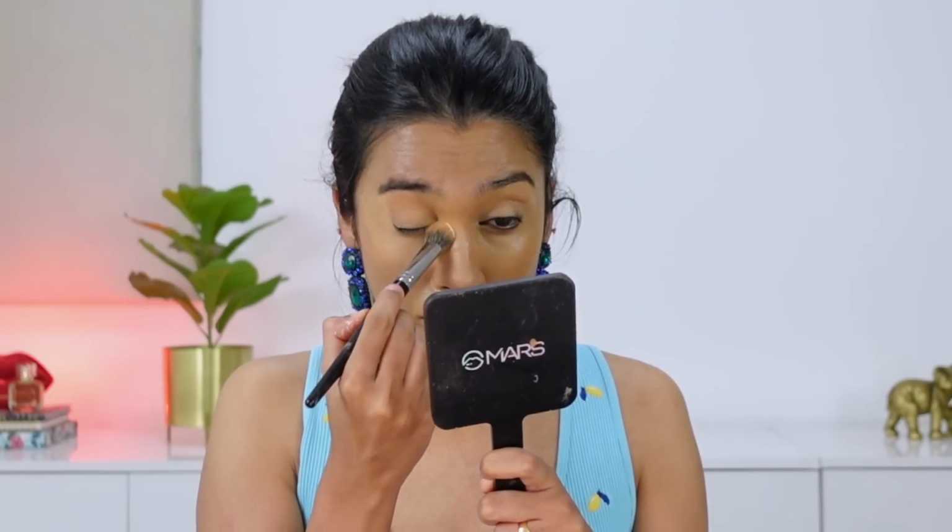It brightens your under eye area up. It sets the concealer in place really well without making it look extremely cakey. I'm not someone who has a very oily under eye area, but nor is it too drying. So I absolutely love this one, and I reach out for this one so much. And it just is so nice and lightweight and finely milled.